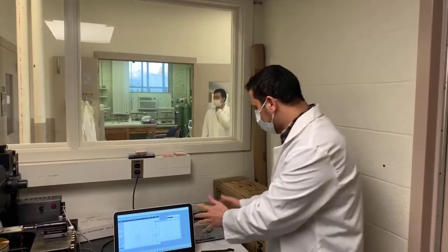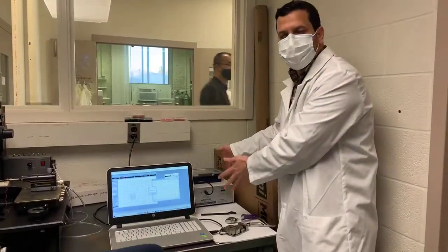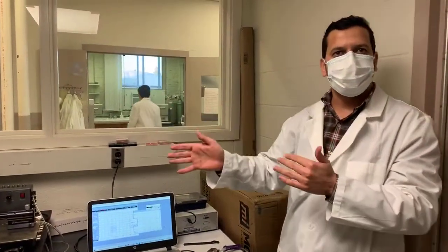Usually this device can be controlled by this laptop and this small box, so we can change from test to another, and we can collect all the required data and keep it in the storage here. Yeah, thank you.